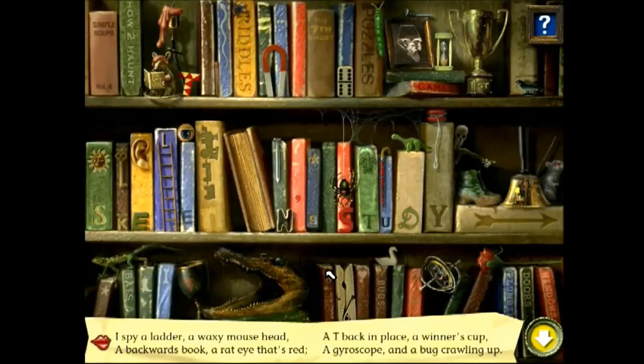I spy a ladder, a waxy mouse head, a backwards book, a rat eye that's red, a tea back in place, a winner's cup, a gyroscope, and a bug crawling up.